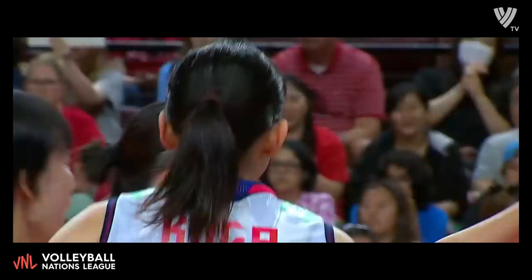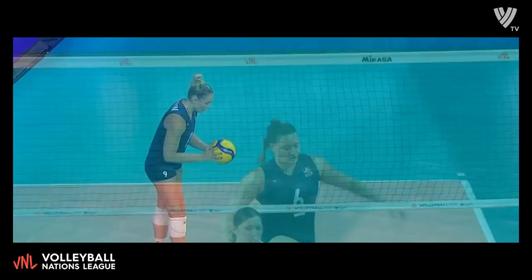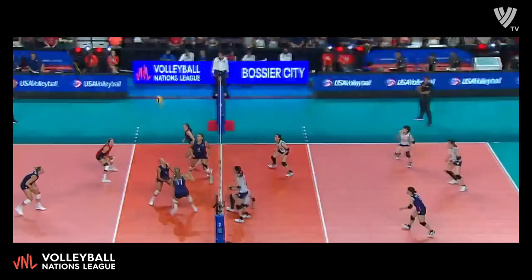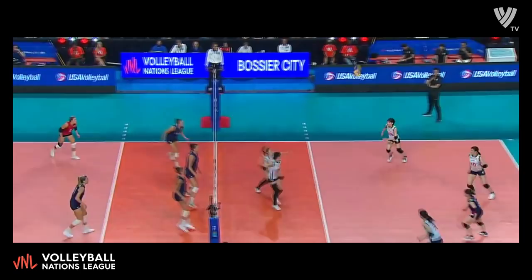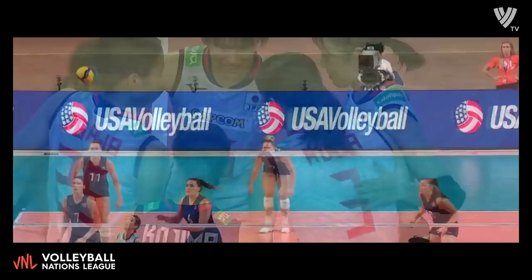Great IQ again. It's Koga in transition with that sharp angle. So fast, quick. You see the block finishes after she swings at the ball. That left shoulder back to get on the ball. Save for Carlini. Koga finds it between Dixon and the net. Defense remains for Japan.